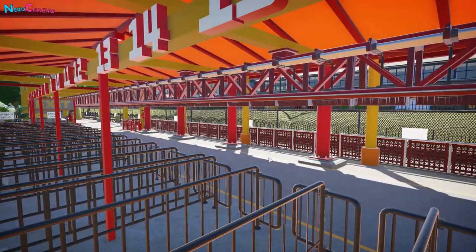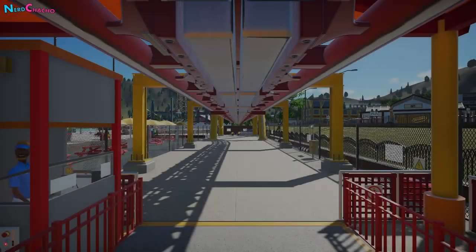So let's go on a ride for this. I get requests for rides that are track-based rather than train-based. So that's what I've done for all of the POVs, with the exception of the log flume in this episode. They're all going to be track-based. So let's go for a ride.